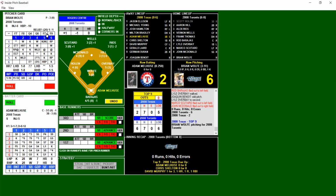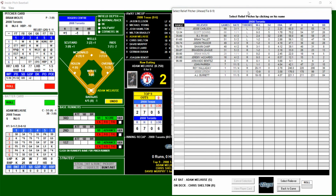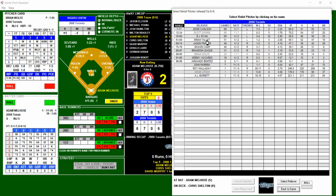We go to the top of the 9th. Adam Helmuth, Chris Sheldon, and David Murphy do up. Brandon Wolf is going to come out. And they are going to bring in Brandon League to close.